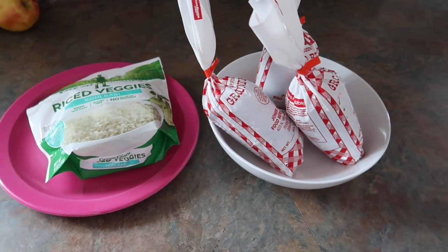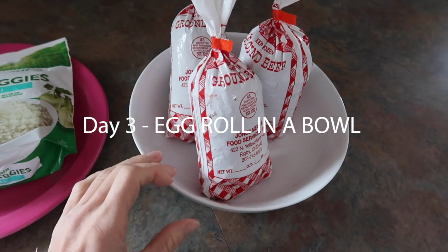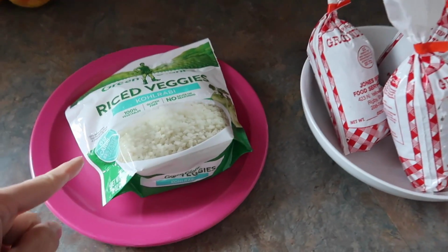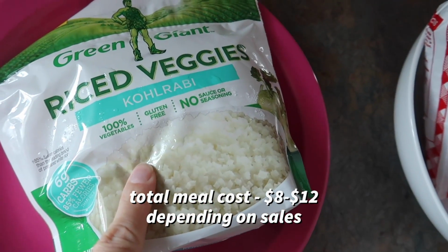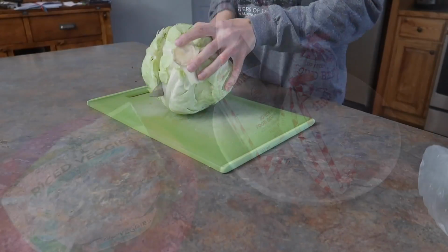Dinner for tonight is egg roll in a bowl, and I decided to cook up about 3 pounds of the meat in hopes that it will last a little bit longer. I pulled out this kohlrabi rice vegetables for me and Dave, and then I'll make rice for the kids.